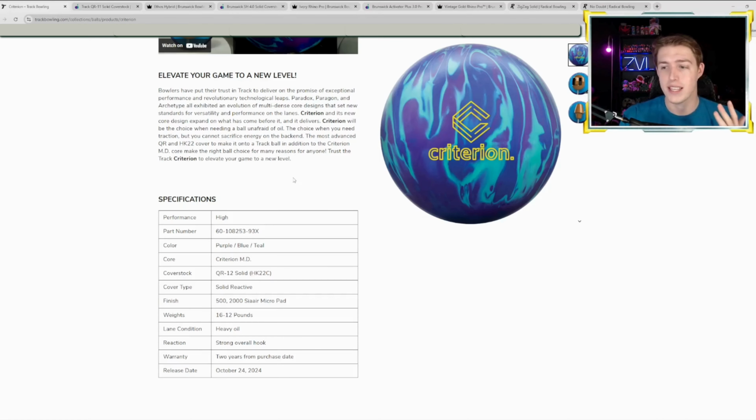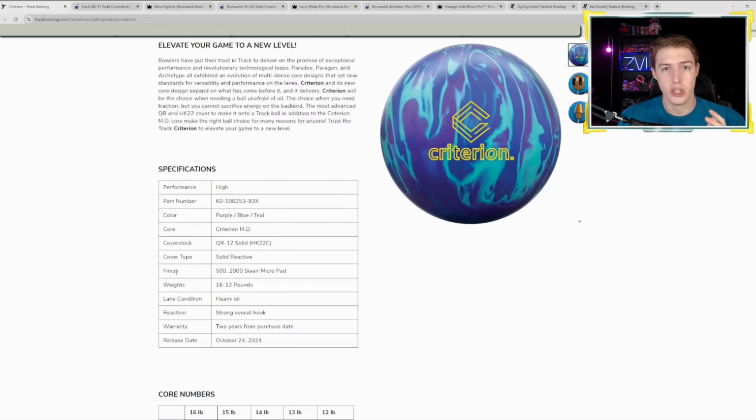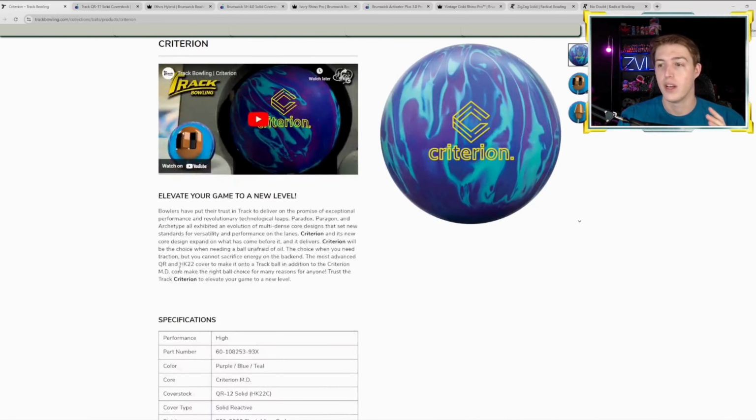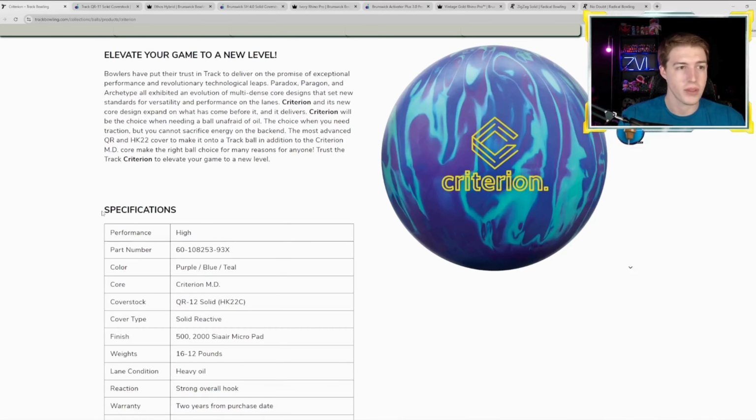But what is it? This ball is an asymmetrical solid bowling ball from Track. Now, we haven't had an asymmetrical solid ball from Track in a minute. What this ball pretty much is, is the Archetype. If you guys remember the Track Archetype from about 3-ish years ago, this is going to be very, very similar to it. Reading on the numbers, let's zoom in. I want to keep the bowling ball on the screen, but there we go.